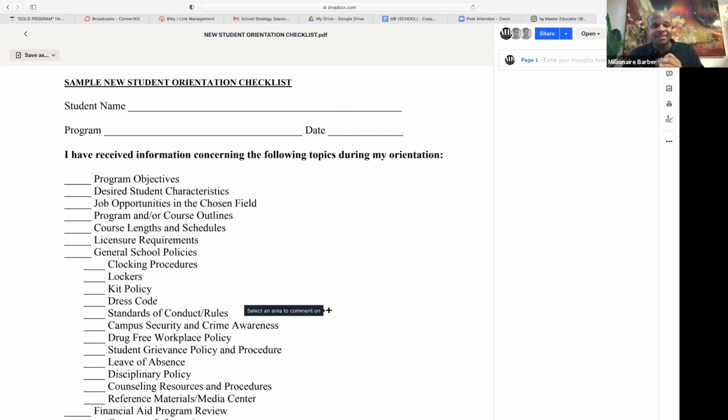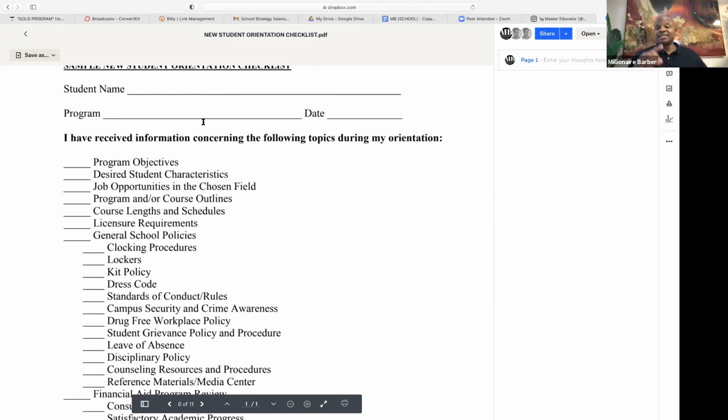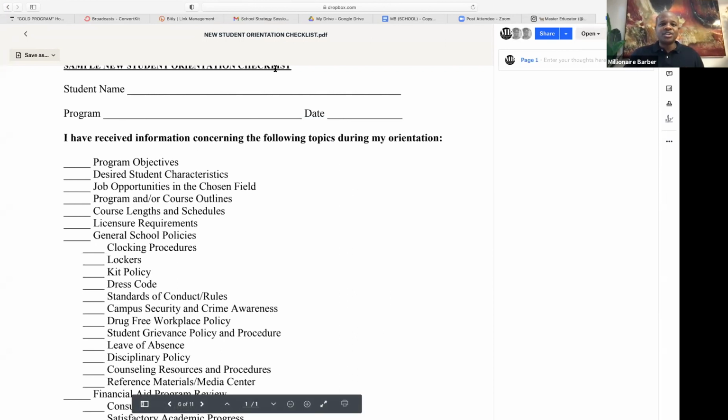I made this big. This is a student orientation checklist. You've got to put the student's name, the program, whether it's nails, cosmetology, barbering, aesthetics, whatever it is, dated. It must be dated before they start school. If it's dated on the same date that they start school, tell NACCAS you did orientation earlier that day before they started, okay? And I'm going to answer every question for you all.